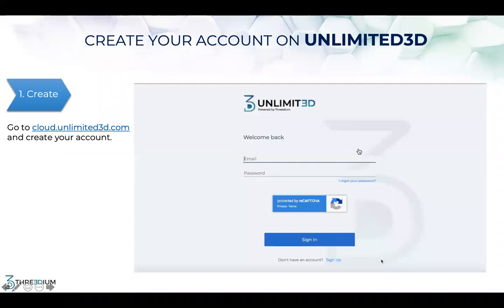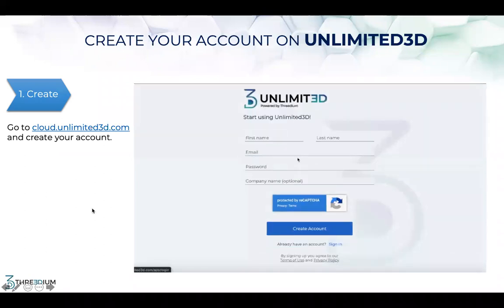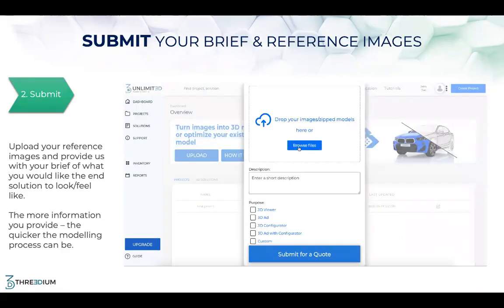So firstly, as I've mentioned, you have to go to cloud.unlimitedthreed.com. This is where our web platform is. And it requires the same information like any other sign up, just your first and last name, your email and your company name. So once you've registered and you've logged into our platform, you come to the dashboard and you go to the upload image feature.